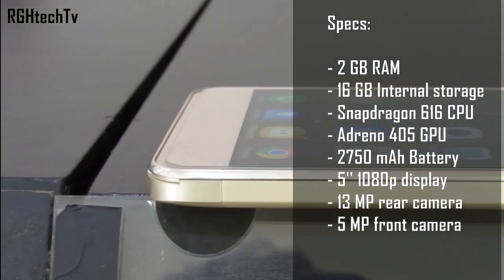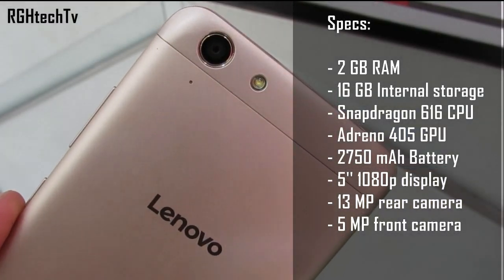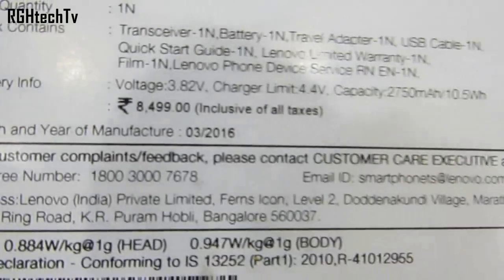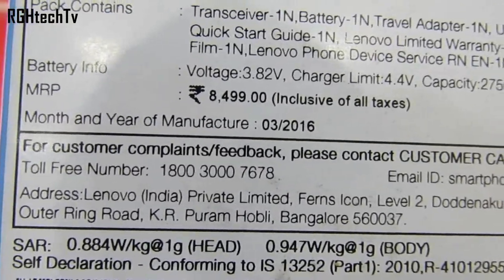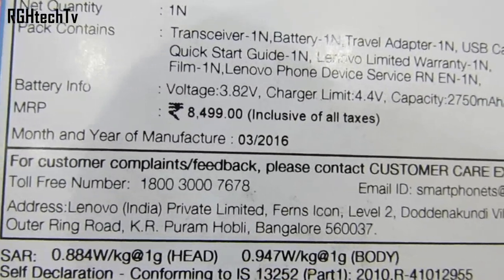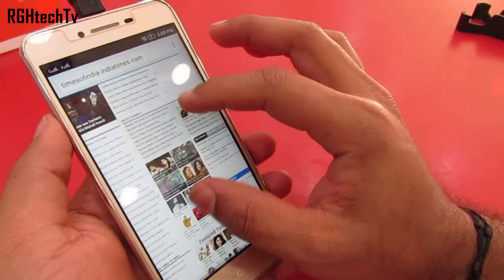It has a 5-inch Full HD IPS display, a 13 megapixel rear autofocus camera with flash and 5 megapixel front facing camera. SAR values at body are 0.947 watt per kg and at head it's 0.884 watt per kg, which is well below the India standard of 1.6 watt per kg. Alright, now let's speak about the performance.